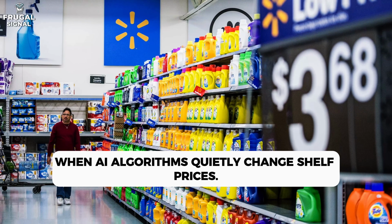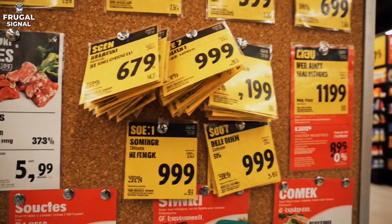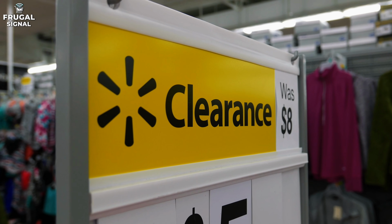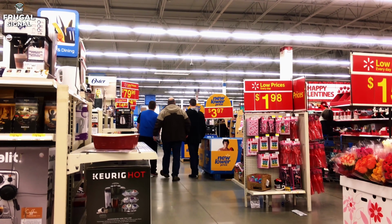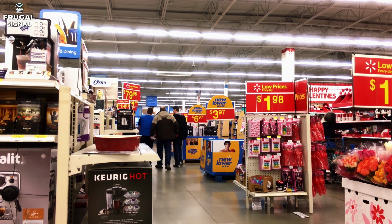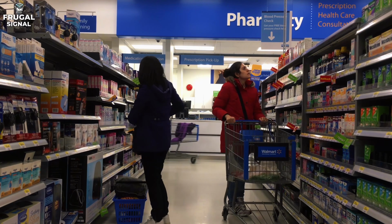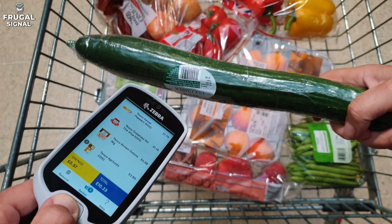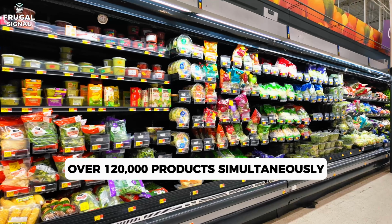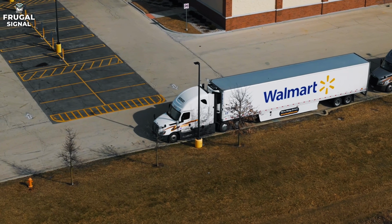2. When AI algorithms quietly change shelf prices. The part that catches many people off guard isn't in the aisles, but right on the price tags you glance at every day without a second thought. Starting this year, Walmart has replaced all traditional paper labels with electronic shelf labels across its entire U.S. store system. This might sound like a harmless step toward modernization, but this technology allows the company to change the prices of over 120,000 products simultaneously in just a matter of minutes with a single click from headquarters.